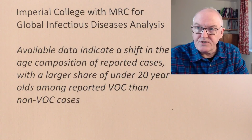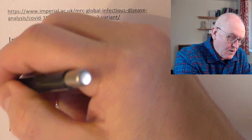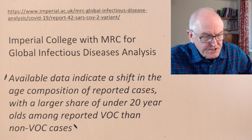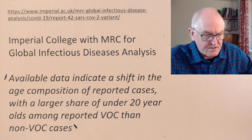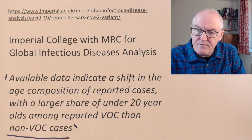What this research study has said, and I've put it in direct quotations here to emphasise it: "Available data indicate a shift in the age composition of reported cases, with a larger share of under 20-year-olds among reported variant of concern than the old wild strain, the non-variant of concern." So there is some indication here, and I wouldn't put it stronger than that, but it's a strongish indication that this is causing more infections or more symptomatic infections in younger people under the age of 20 than the old variant.